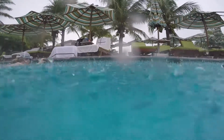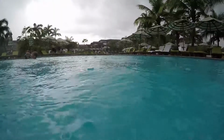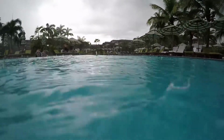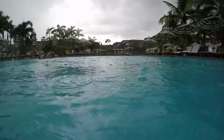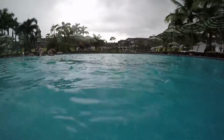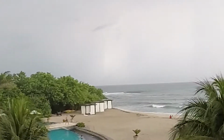The rainy season in Costa Rica isn't too bad. With passing showers lasting only 30 minutes to an hour, it gives you a reason to stay wet and jump in the pool, or head inside for a relaxing break. Oh yeah!